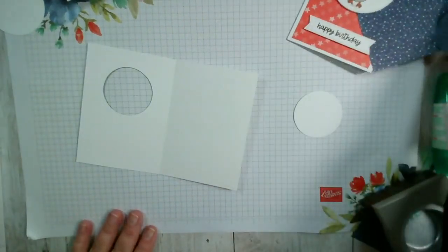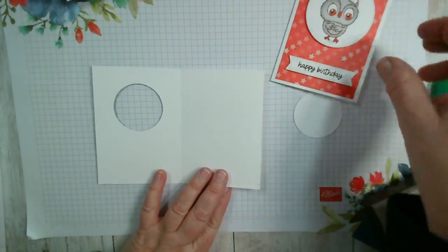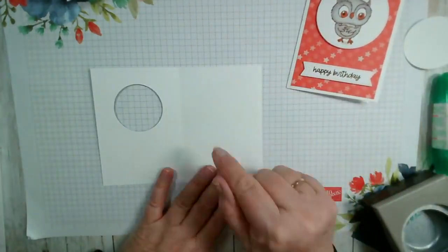Right, let's clear the decks a little bit here, and then grab one of our owls to fit in there.